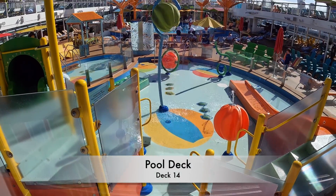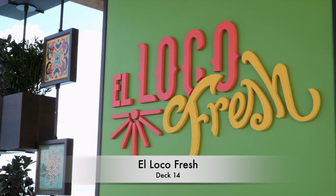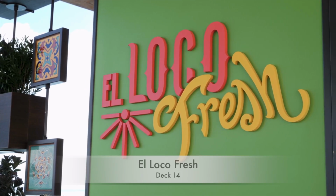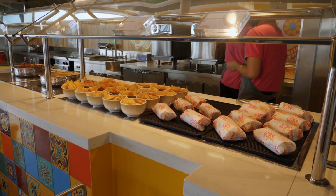Let's continue on to the pool deck. Odyssey of the Seas has one of our favorite places to grab lunch, El Loco Fresh, where you can get tacos, burritos, nachos, and other items.